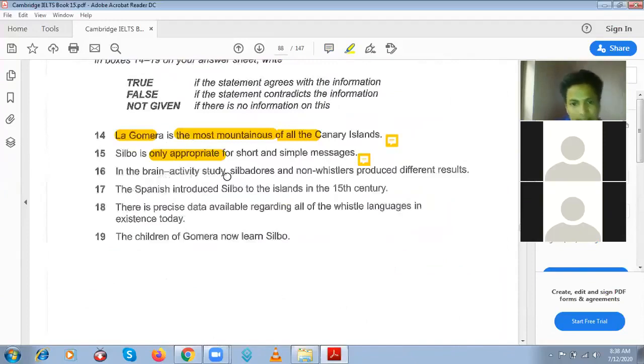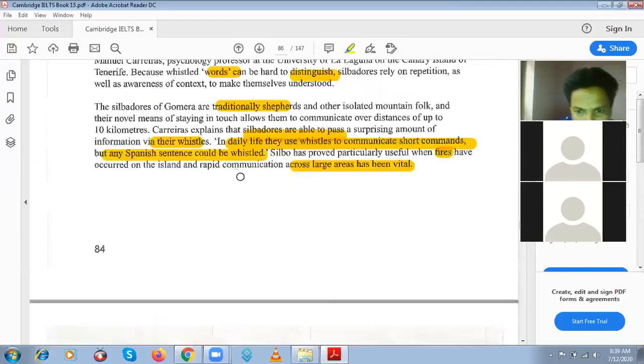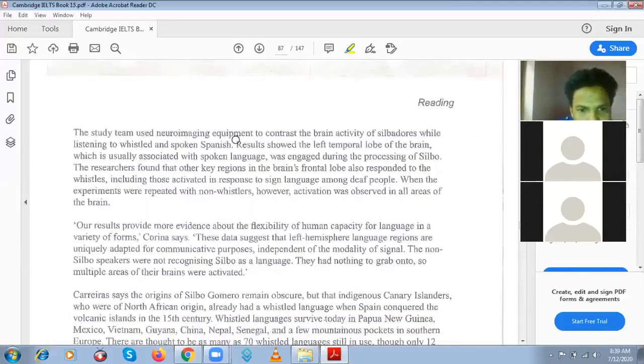In the brain activity studies, Silbo speakers and non-whistlers produce different results. Okay, produce different results. Keep reading. We have done this. Please read. The study team used neuroimaging equipment to contrast the brain activity of Silbo speakers while listening to whistles and spoken Spanish. Results showed the left temporal lobe of the brain, which is usually associated with spoken language, was engaged during the processing of Silbo.